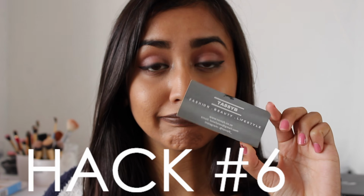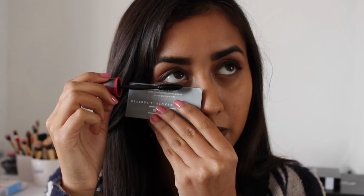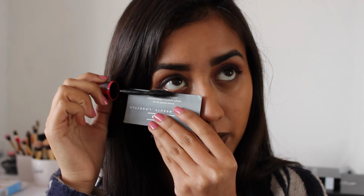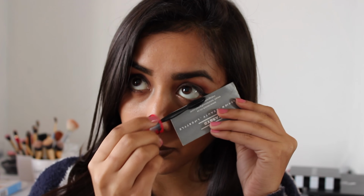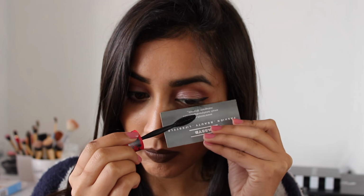Another hack you could do with the business card is if you tend to smudge your bottom lashes a lot, which I tend to do most of the time, just place that business card underneath your eyelashes and then just put on your mascara on top of it, and any of the mascara that usually smudges will then transfer onto the business card.